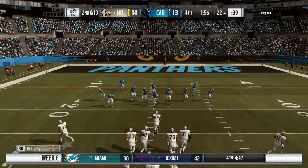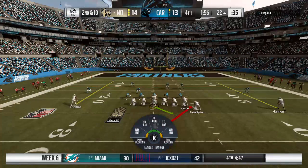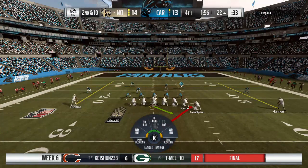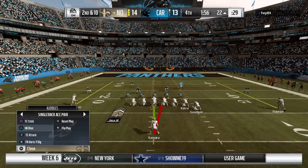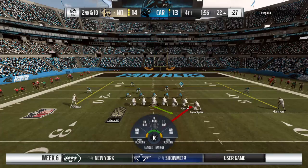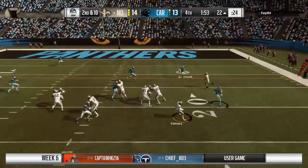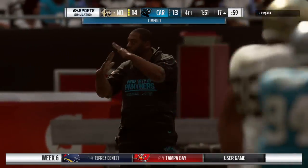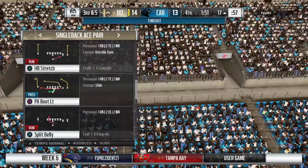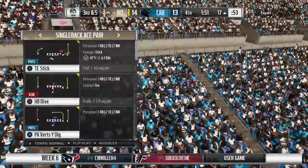Another running situation on the doorstep as they come up second and 10. Gone! They'll run. This is Kamara. And he's going to fight his way forward here for a modest gain. Whistles now and a timeout. So defensively, they burn it here with 1:51 left.